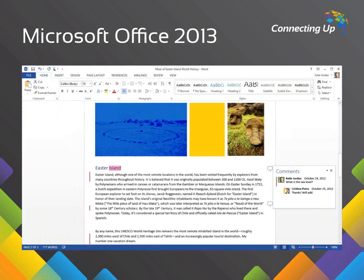Microsoft Office 2013 has now been in the donations program almost a year. It's the latest version of Office, and it's more of an evolution of Office 2010. The interface is very familiar for people who've been used to Office 2007 and Office 2010, but it's got some great new features which enable you to work on documents and review as a team. You can see on the slide the little comments box. And it's available through the donations program as a Standard and a Professional Plus version.